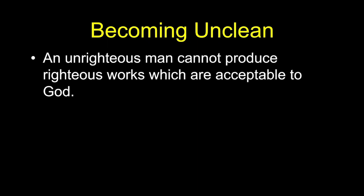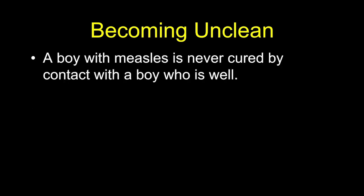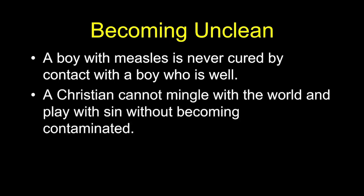An unrighteous man cannot produce righteous works, is the broad application of that. You cannot bring righteousness out of unrighteousness. A boy with measles was never cured by contact with a boy who was well. Here's another example that may pinch a little more. A Christian cannot mingle with the world and play with sin without being contaminated.